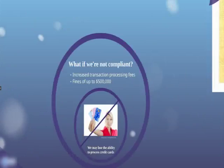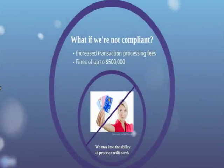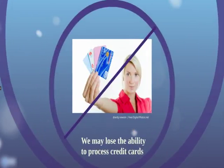And what happens if we're not compliant with PCI DSS? HouseMart stores can be charged increased credit card processing fees, get fined upwards of $500,000, or worse, we lose the ability to process major credit cards altogether.